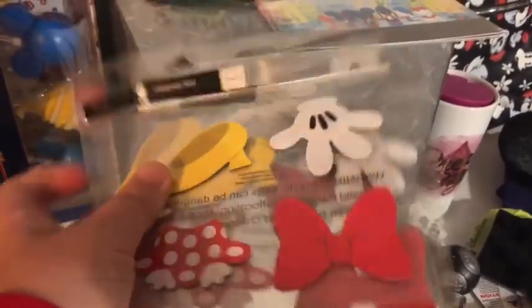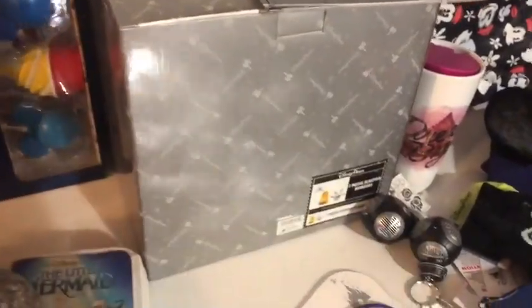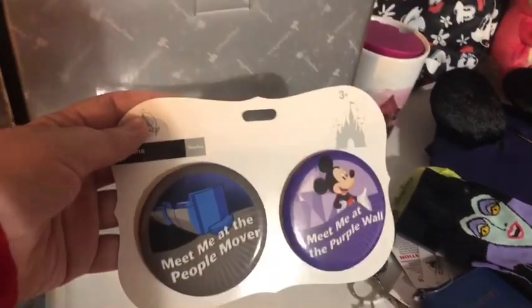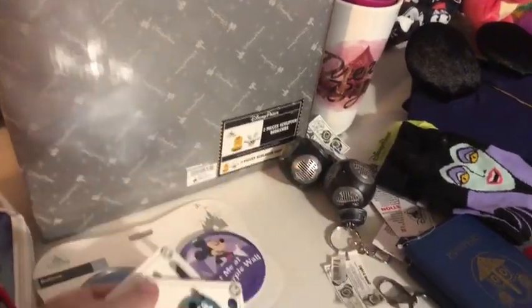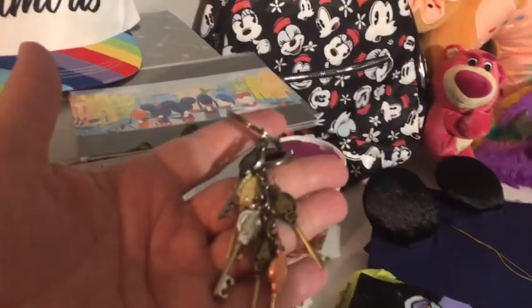Then I've got several of the mini magnet sets for $1.99. One of the button sets, Meet Me at the People Mover, Meet Me at the Purple Wall. Those are $1.99. The mouse party buttons for $1.99. One of the keychains for $4.99. I do have a Minnie Mouse picture frame. This is a magnetic picture frame for $2.99.